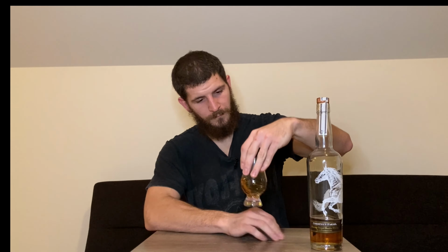All right, we'll do the little aeration, spin it around. So right off the bat, you can see that it's got a nice color to it. Light amber, not too dark, but it's not too light either. Get a little more of a close-up. Let's see what we get on the nose.